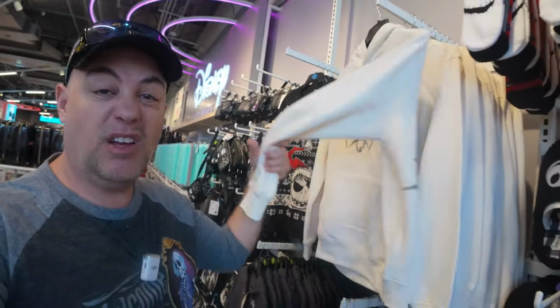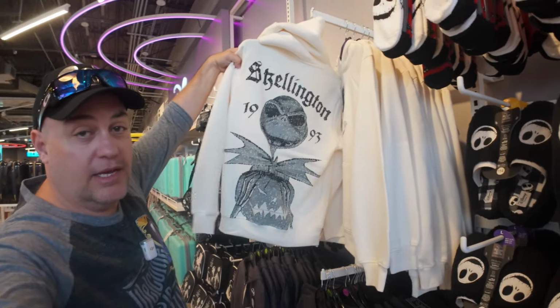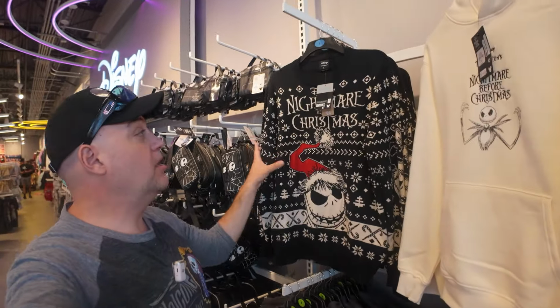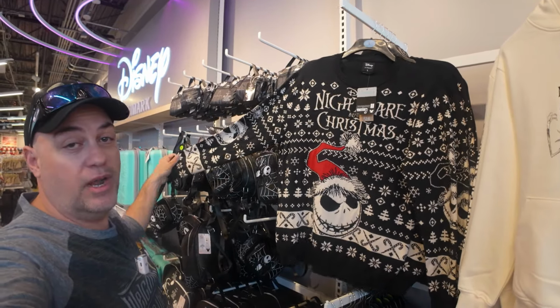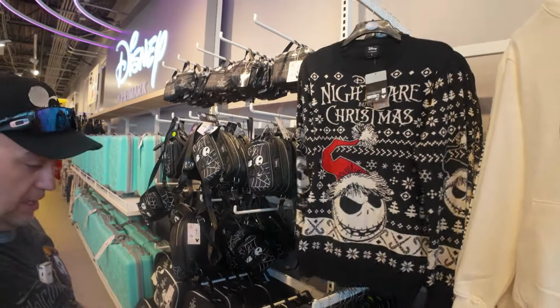But take a look at what's on the back. Look at that print. Huge print. Can I flip the hood so you guys can see it? Take a look at that. That is a new item. New item alert. $26. Another new item alert. It's the Nightmare Before Christmas tacky sweater. $24. I love this one. I think I'm going to end up getting this one. For a tacky sweater, this one's awesome. It's $24.